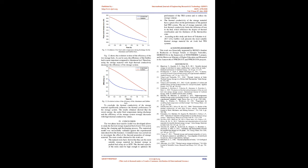Fig 12 shows the evolution in time of the efficiency of the two storage beds. As can be seen, the efficiency of the gabbro bed is higher compared to the aluminum bed. Therefore, using a storage material with high thermal conductivity decreases the efficiency of the storage system. To conclude, the thermal conductivity of the storage material significantly influences the thermal performance of the storage system. The results obtained showed that the stored energy, the outlet fluid temperature during discharge and the efficiency of the storage system strongly decrease with high thermal conductivity values.